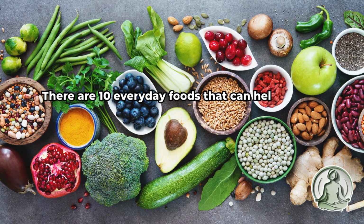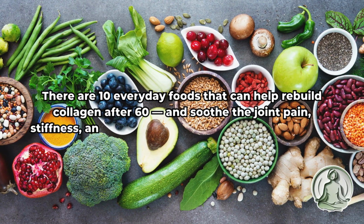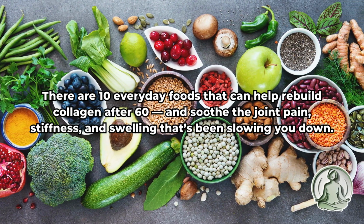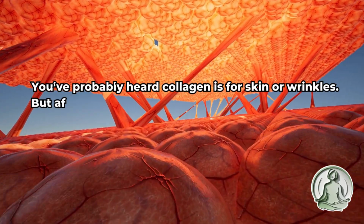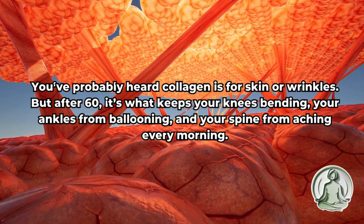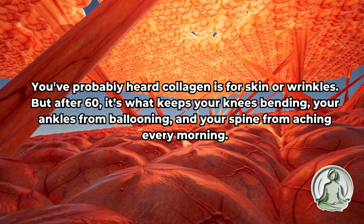There are 10 everyday foods that can help rebuild collagen after 60 and soothe the joint pain, stiffness, and swelling that's been slowing you down. You've probably heard collagen is for skin or wrinkles. But after 60, it's what keeps your knees bending, your ankles from ballooning, and your spine from aching every morning.